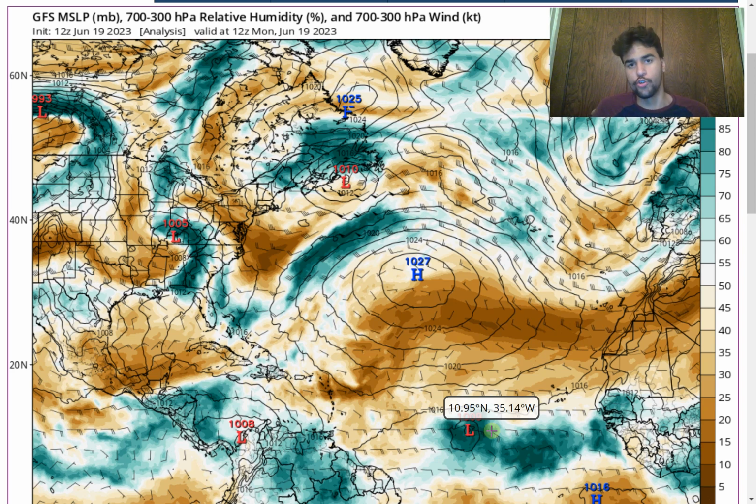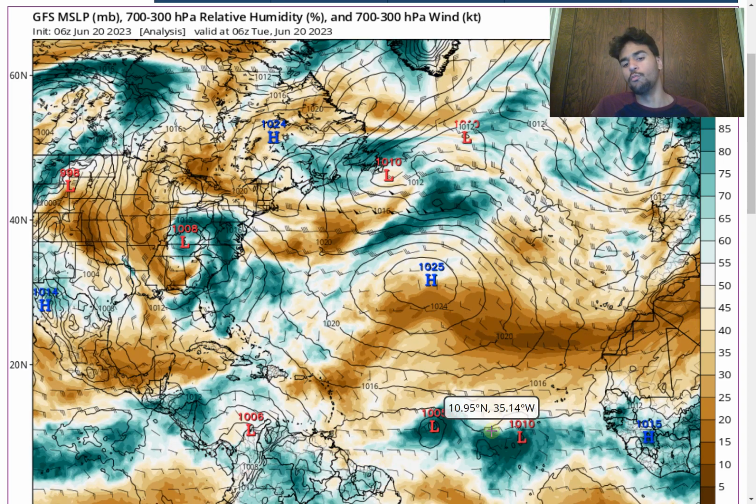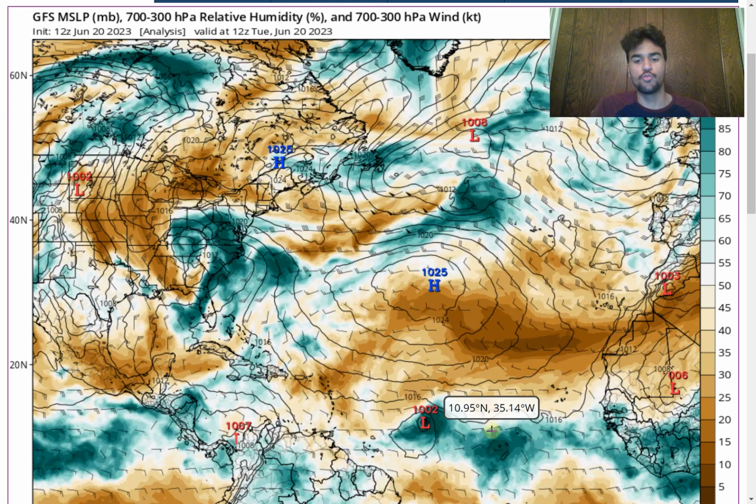All the air molecules will spiral around a low pressure system in a more spread out manner, which means that the wind speed will decrease and the air pressure will increase, which means that this storm won't intensify as much with a storm that's not very vertically aligned between the different levels of the atmosphere.